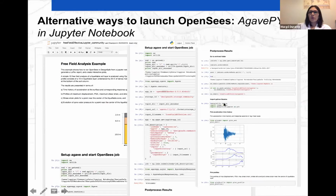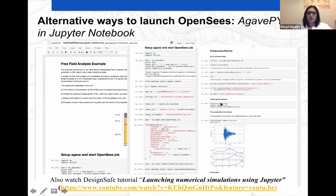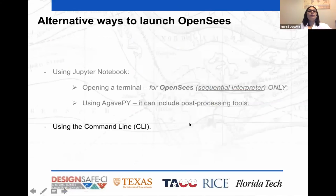If you want to know more about that, or if you want more information about how to launch in general numerical simulation using Jupyter, you can watch the tutorial available on the DesignSafe webpage that will explain to you how to do this. The last alternative that you have is to use the command line interface.